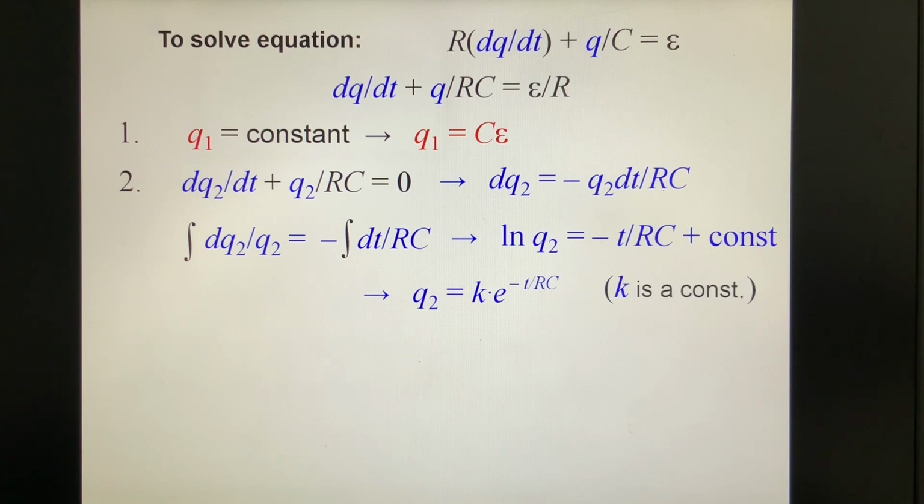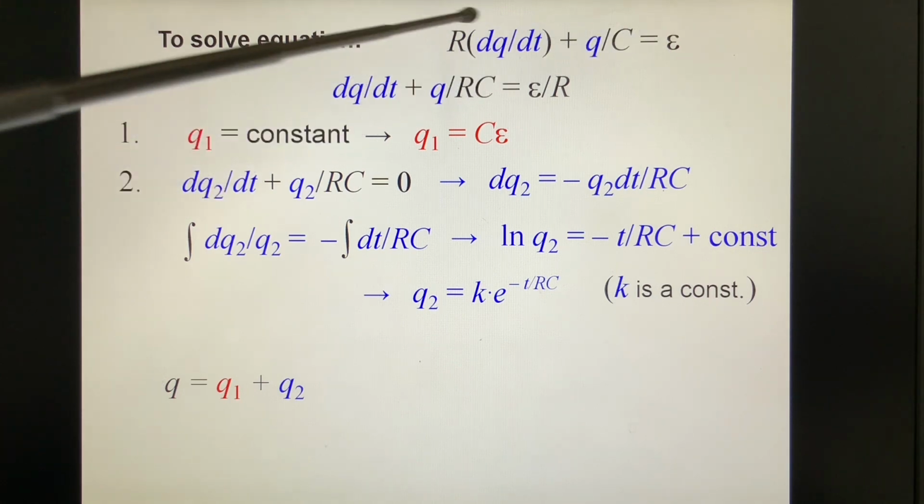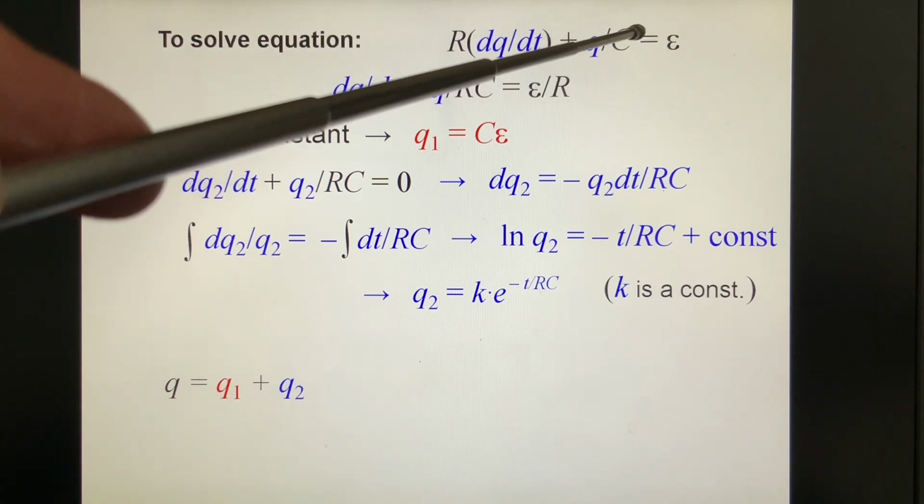K is a constant that depends on the initial condition. So we see my answer is Q1 plus Q2. How do you know? Now, we put the answer Q into this equation. It should satisfy this equation.